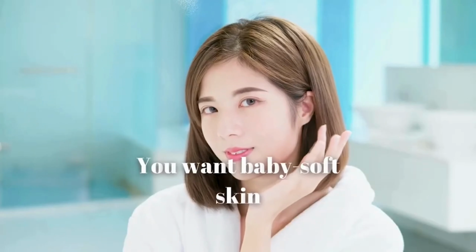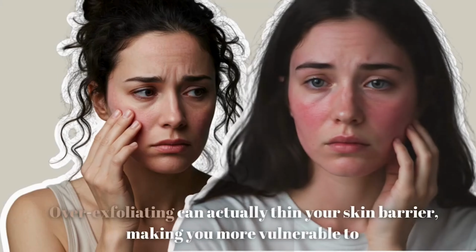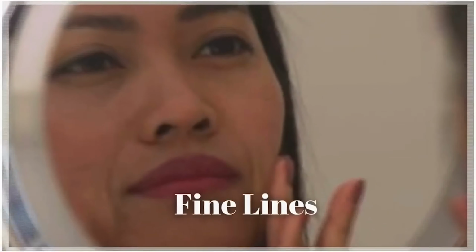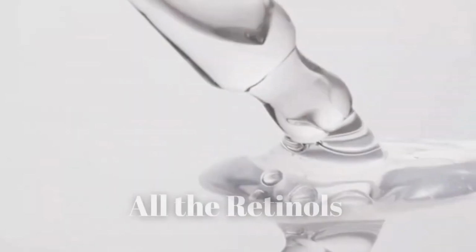Tip number 1, over-exfoliating, why scrubbing might be aging you. You want baby soft skin, so you exfoliate, then exfoliate again, and again. But here's the plot twist. Over-exfoliating can actually thin your skin barrier, making you more vulnerable to fine lines, sagging, and redness. Think of your skin barrier as your glow's bodyguard. Without it, all the retinols and serums in the world won't help.